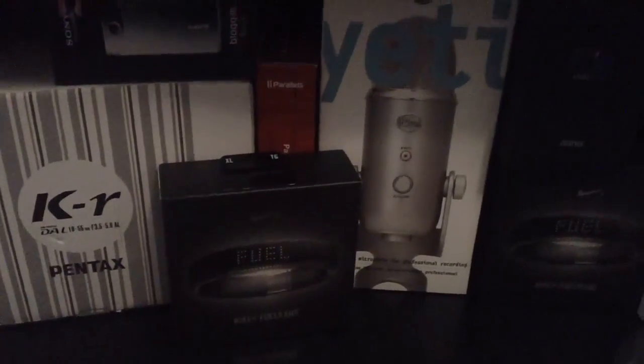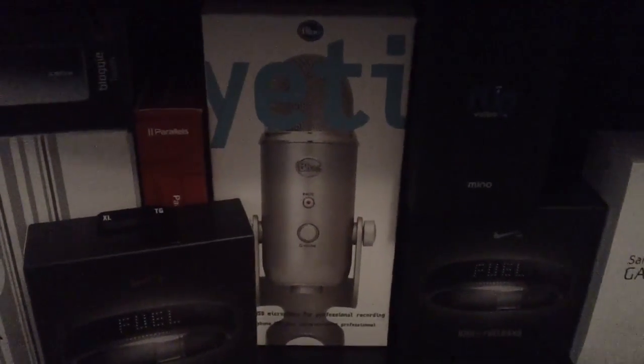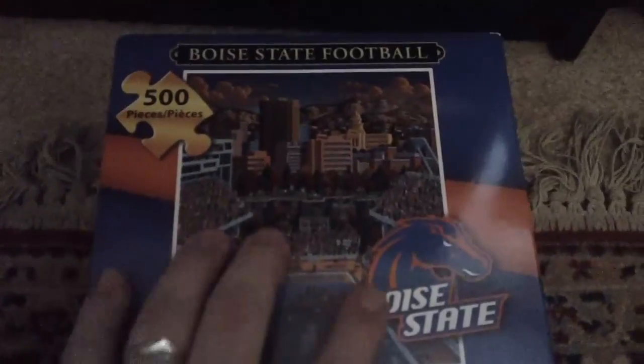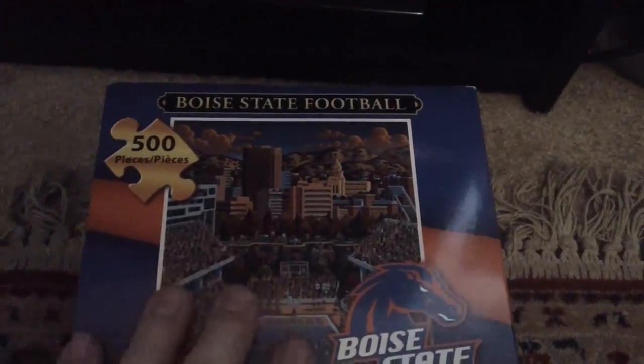Behind there is Parallels. It's a Mac program, allows you to run Windows. There's my Blue Yeti box. My Flip camera box. My old Nike Fuelband, that's the first generation. My Galaxy S3 box. Below that I've got a Boise State puzzle, basically the stadium with the city of Boise behind it in the foothills. Pretty cool puzzle, never put it together yet.